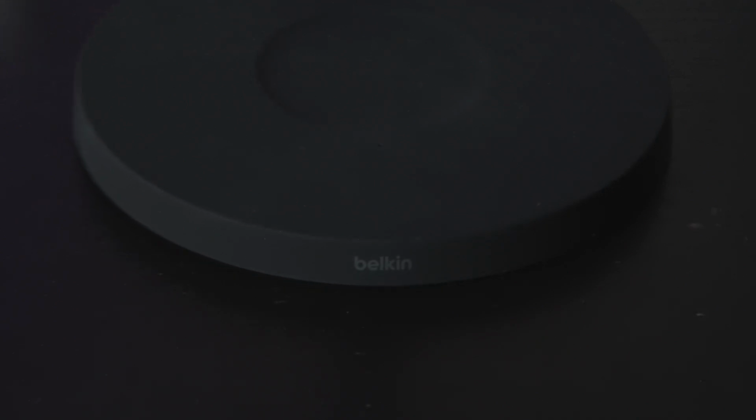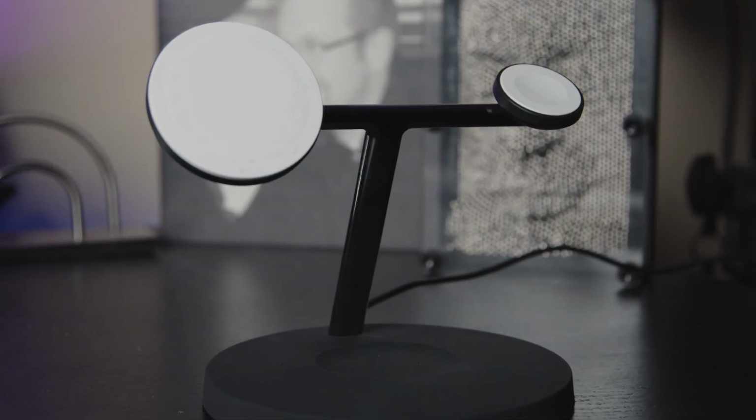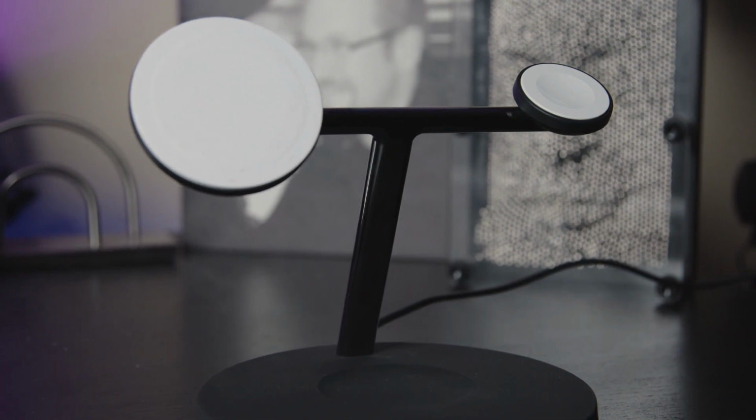But hey, you know what? It really does look cool. It's the sleekest, prettiest, most beautiful charger that I have seen come with a mobile phone or a watch since I've had phones or watches. So from that respect, it is really cool. I absolutely love it. It certainly looks sleek in the bedroom and has a very cool modern look.